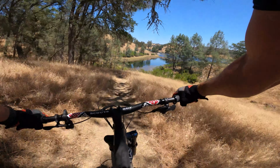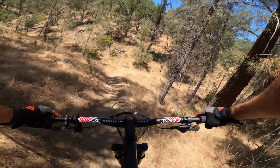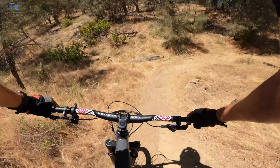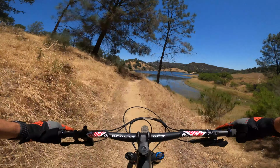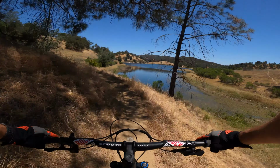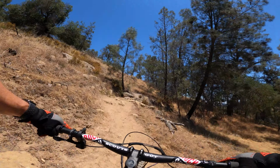Brought the drone with me today. I figured there'd have to be some pretty amazing views out here that needed to be captured with the drone. It's supposed to skirt the lake here. I don't think it's an incredibly hard trail by any means, but should still be a good workout. Oh, this looks a little interesting.